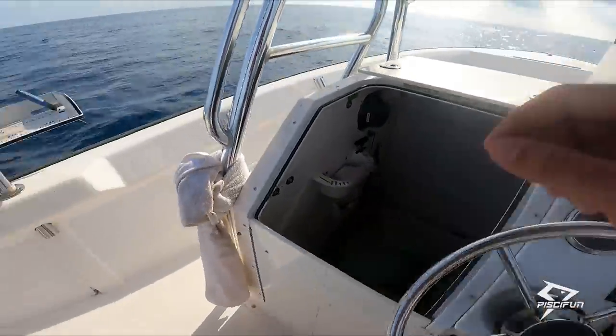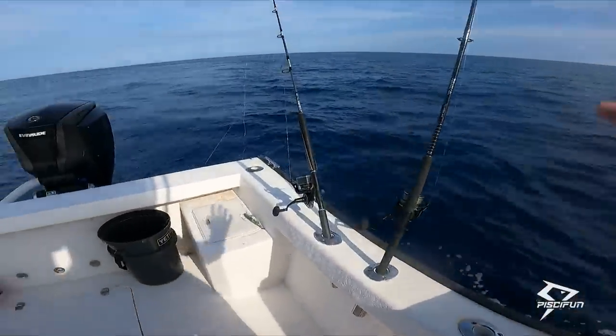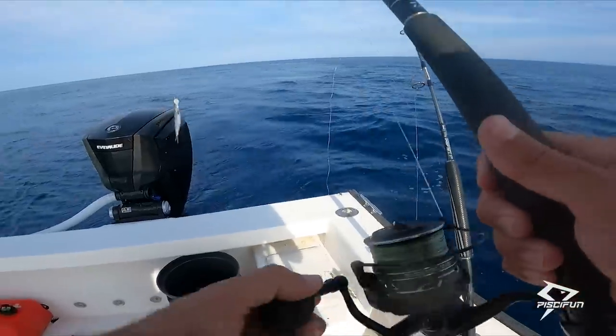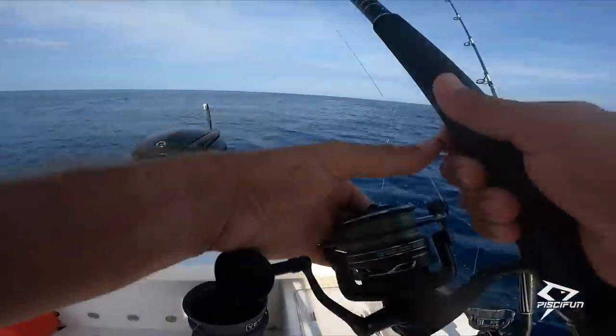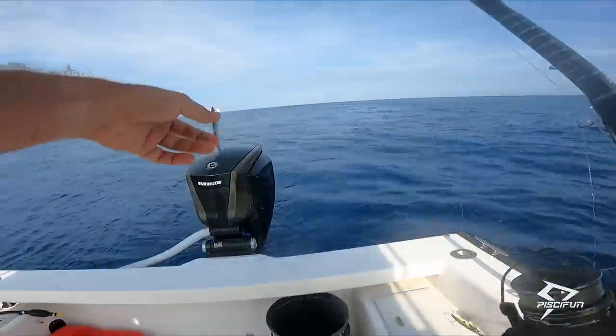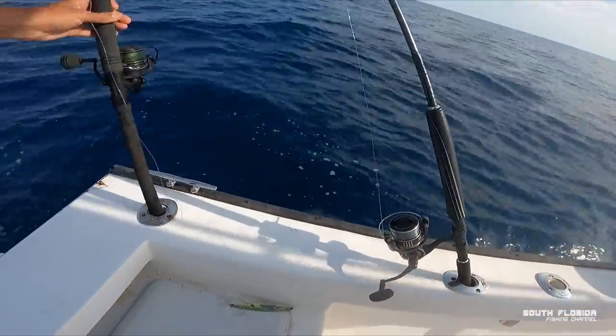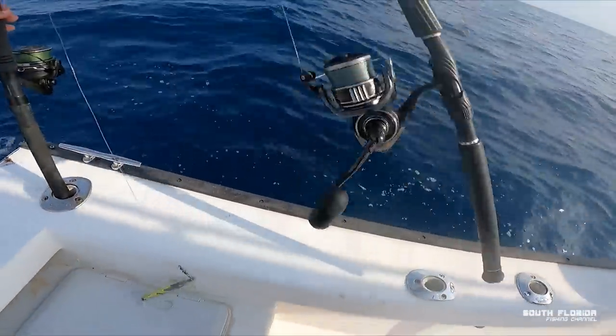That is not an option. I might even turn the engine off and enjoy a little bit of peace and quiet. So we're gonna do a little bit of drifting over a spot I have out here. We are in 240 feet of water. So we're gonna chuck our ballyhoo out. It's just gonna drift behind the boat. Maybe something will come scoop them up.